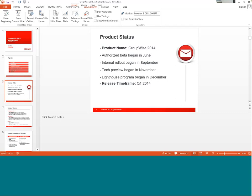In lieu of a public beta, 2014 actually released a tech preview. Many of you probably signed up for that. It was available back in November. All you had to do was sign up and you could get access to 2014 code, begin deploying that in your labs and in your test systems, and get familiar with the new feature set and the product.